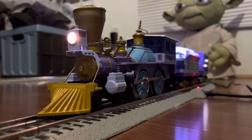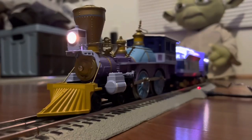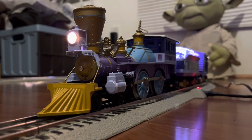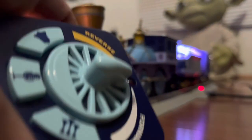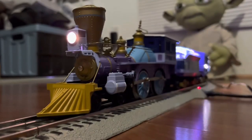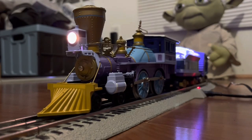Now that whistling tone that you're hearing means that the train is not broken. It means it's waiting for a signal from the LionChief remote or from the LionChief app with a Bluetooth connection. So in order to kill the whistling, you just turn on the LionChief remote like this. And the engine fires up and the engine is good to go. And you get train sounds. And that flashing is from the boxcar that's behind the tender.